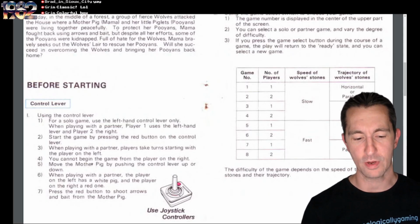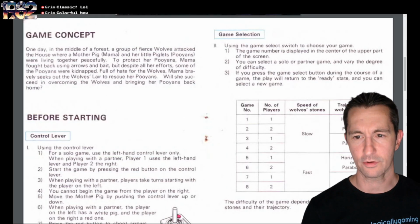It explains you push the red button to shoot the bait from Mother Pig. Red button is going to be how you fire the game. And they have a game selection. They have game numbers. They have variations. 8 different ones. 1 and 2 player. But don't get too excited. The 2-player mode is hot seat multiplayer arcade.